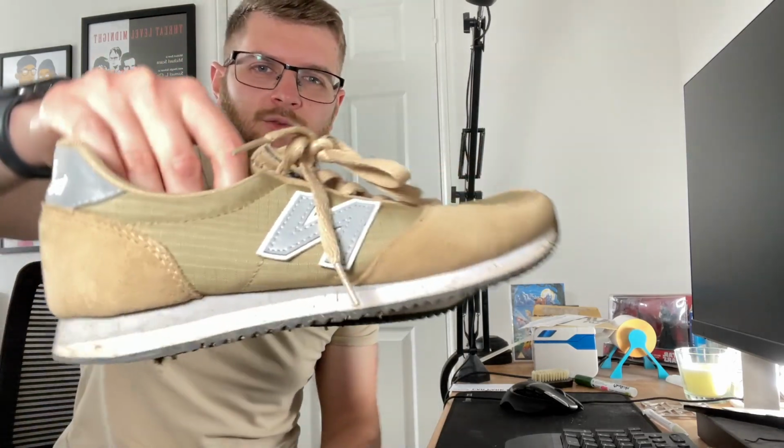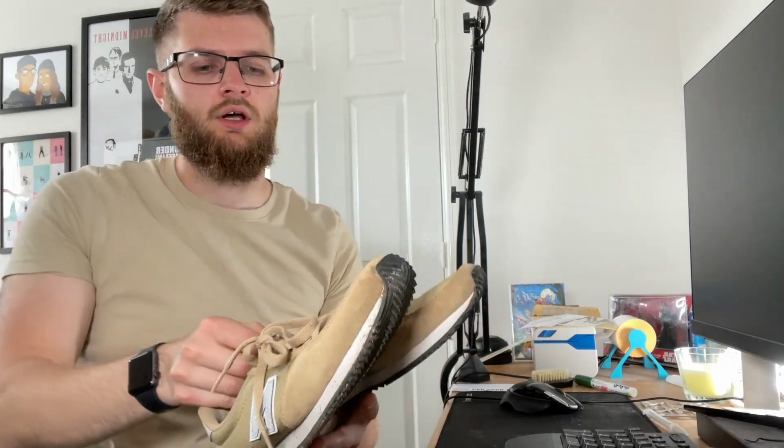We'll go with some trainers. I think we bought about 6 pairs of shoes, all different, and some football boots. We've got this really nice pair of New Balance in a tan. These are a UK 6. Looking at about 25 quid plus postage on these. Really good condition, just need the soles scrubbing, which I'm going to do today.